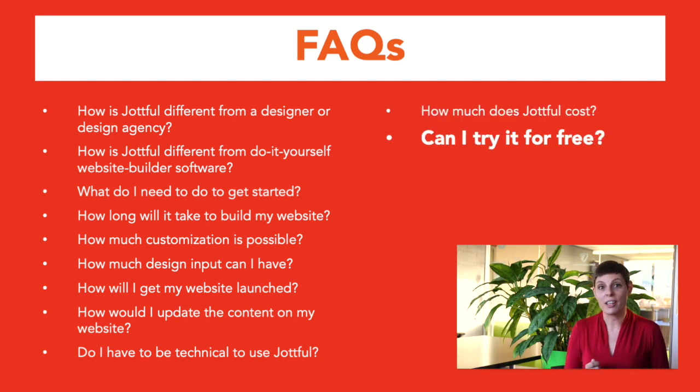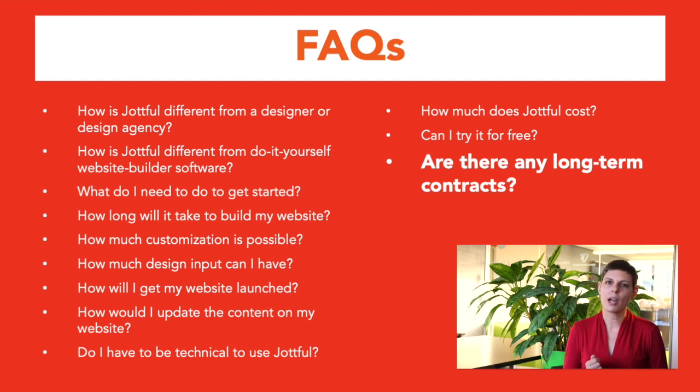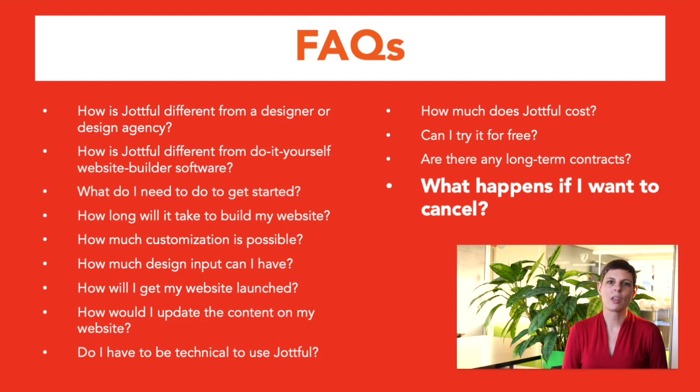Can I try it for free? Absolutely. We'll create a homepage design for your firm for free so you can see if you like it. Are there any long-term contracts? Nope. You can cancel at any time. What happens if I want to cancel? Look, there's no cancellation fee or anything. We just give you back your text and images and you're all set.